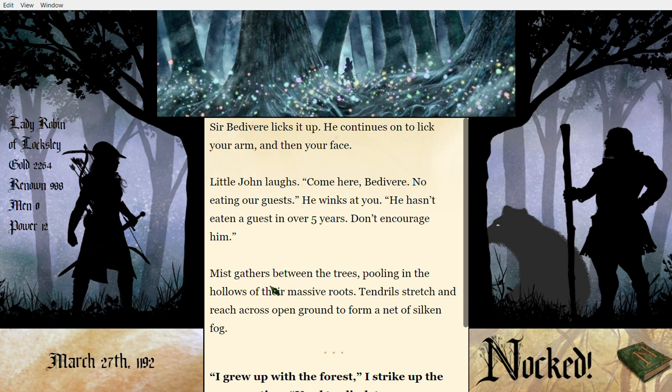Okay, so mist gathers between the trees, pooling in the hollows of their massive roots. Tendrils stretch and reach across open ground to form a net of silken fog.